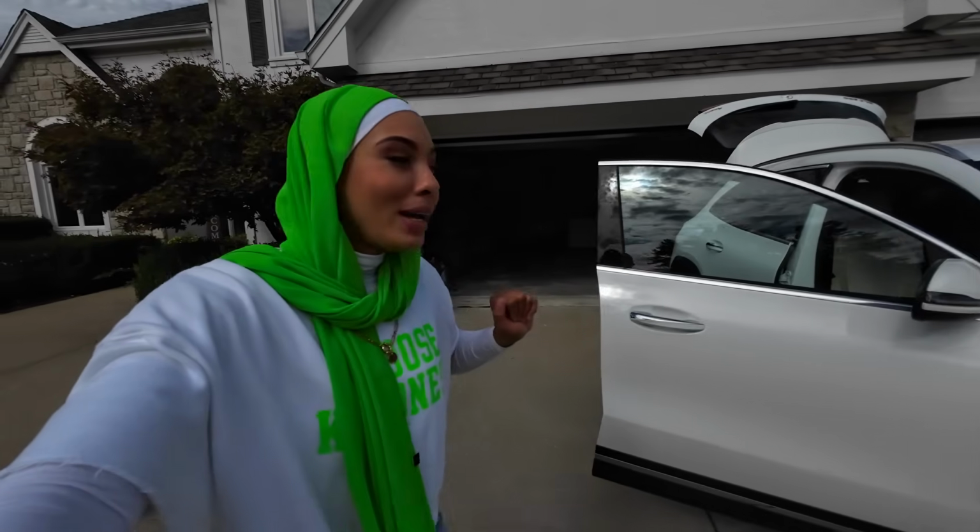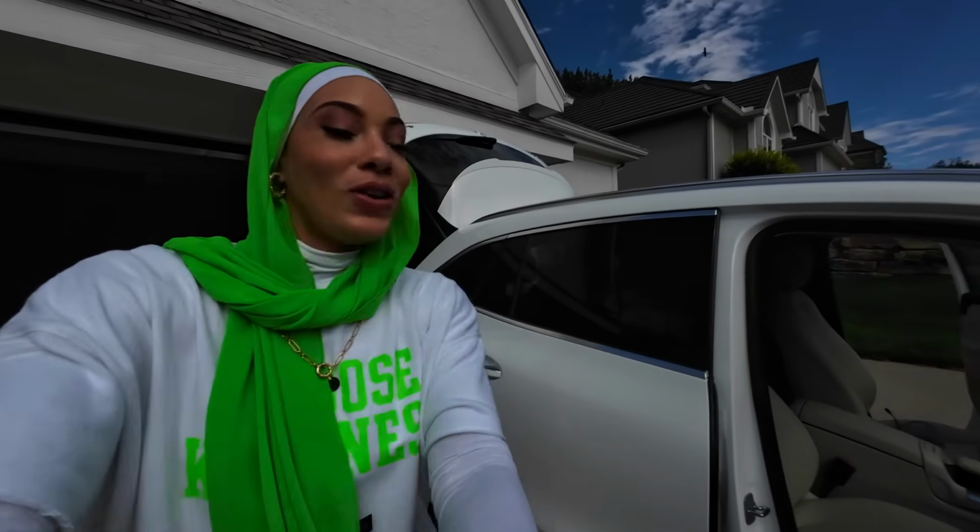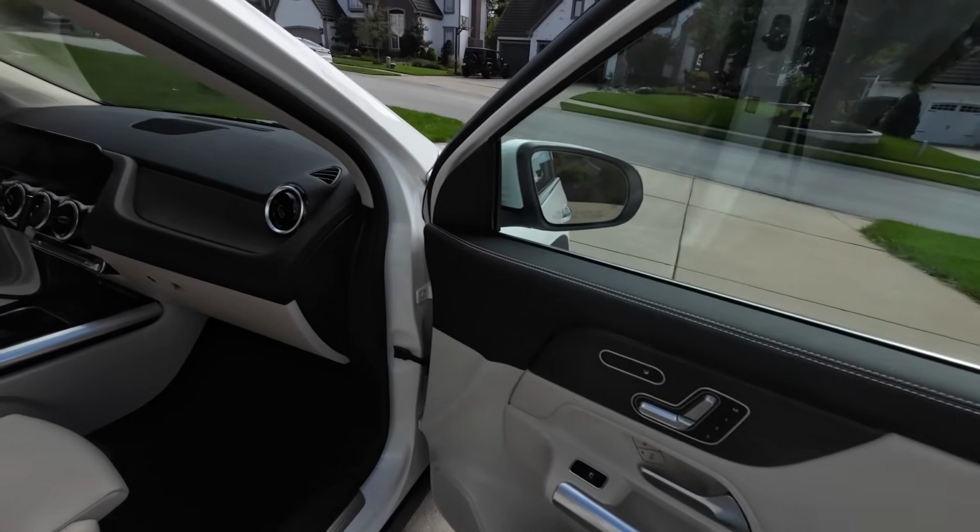So let's go ahead and just check out my car a little bit before I show you guys what I use to clean the car and how I organize my car. I think this is going to be a fun vlog, so let's go and see how the inside of my car looks. So this is the inside of my car.